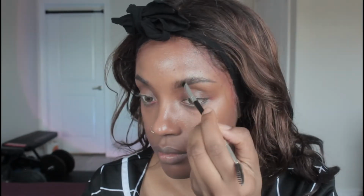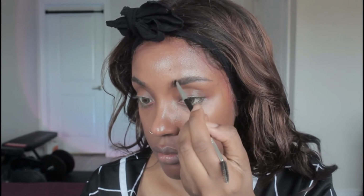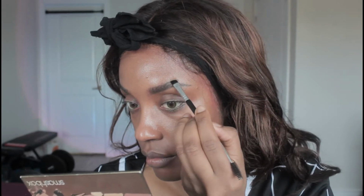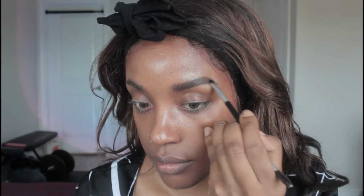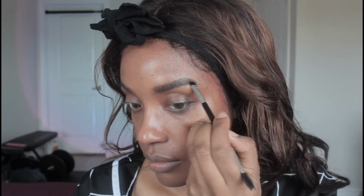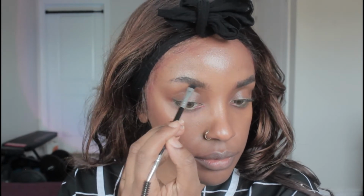I'm starting off with a traditional brow look. I'm just not a soap brow person. I really enjoy the super Instagrammy eyebrow look. So maybe one day I'll move over to soap brows because I do think they look amazing. But for me, I'm just old fashioned, and I don't feel like changing.